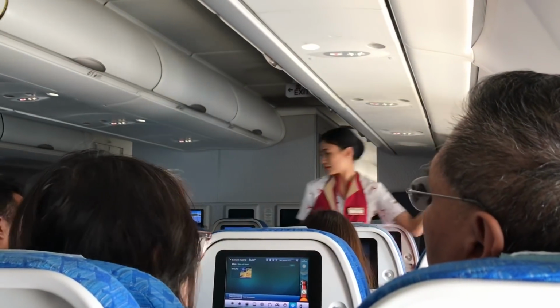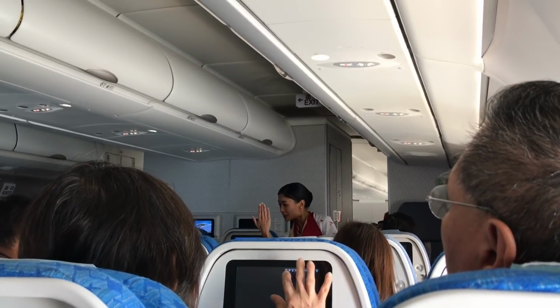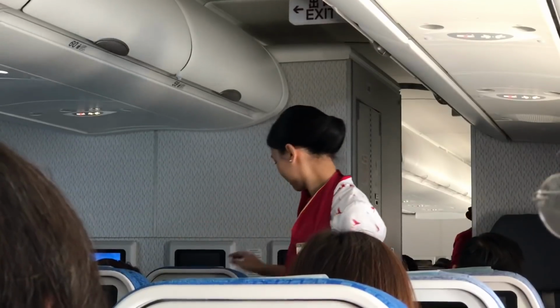Finally, it's time to approach Jakarta Airport. The cabin crew once again did a final security check prior to landing.